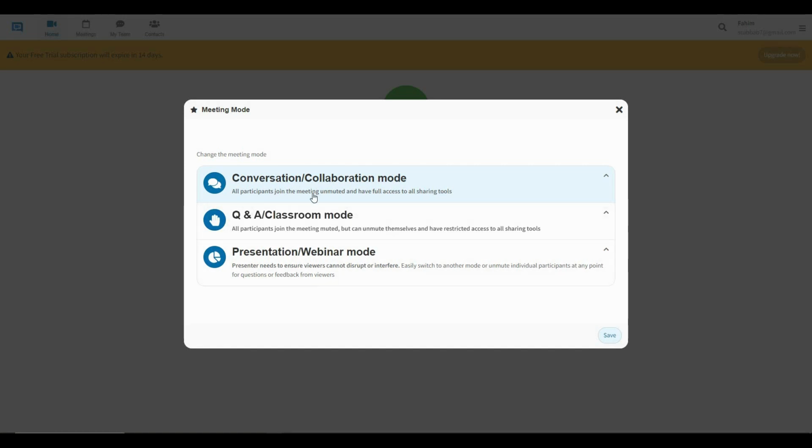So if you choose this conversation or collaboration mode, when the participants join your meeting, they are going to be unmuted automatically and they will have full access to all the sharing tools. But in the classroom mode, participants are not going to be unmuted by default. They are going to be muted, but they can unmute themselves. And about the restrictions, they will have restricted access to the sharing tools. And then there is the presentation or webinar mode, where the presenter will hold all of the power to ensure viewers cannot disrupt or interfere the meetings.